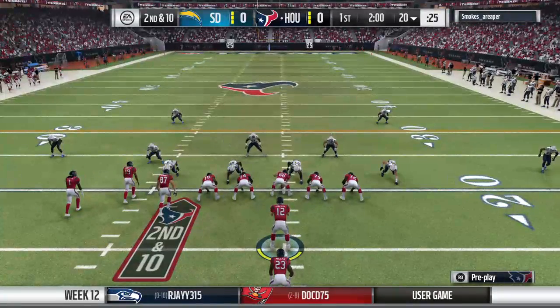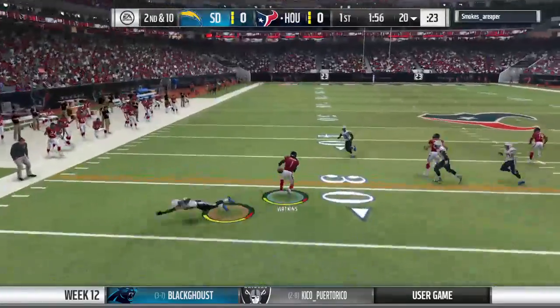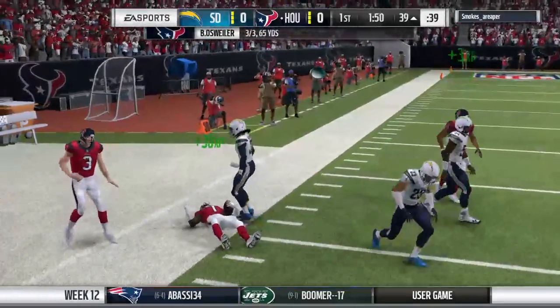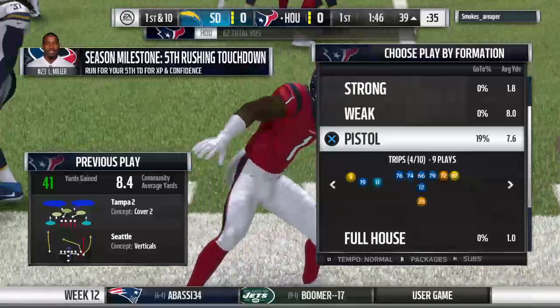Here we go now. Green, 39. On second down, here's Osweiler, looking left side for Watkins, and he's got it. And all the way down to the 39. A big-time play there for the Texans.